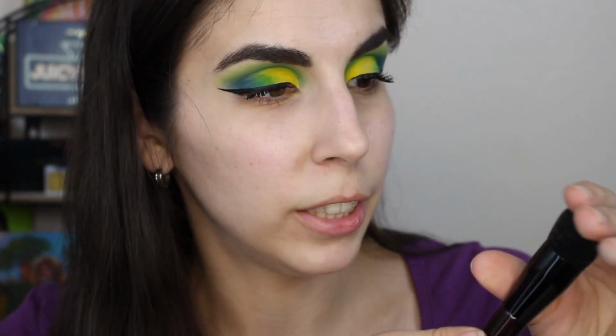Let's go ahead and move on to the most terrifying part for me, because I'm going to be trying some Kevyn Aucoin. You guys, I don't think I'm this high end when it comes to makeup. They include a little brush. I will give it a try. Not promising I'm going to use it, but we'll give it a try. I picked up the Kevyn Aucoin, obviously, Foundation Balm.